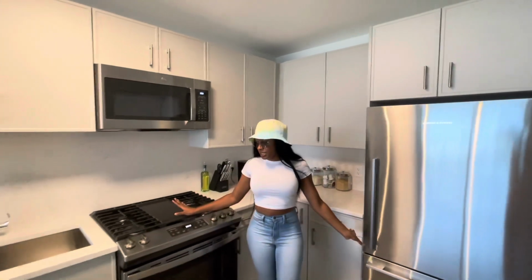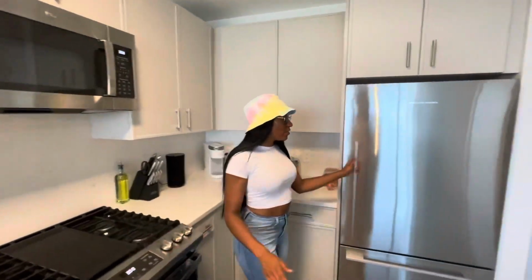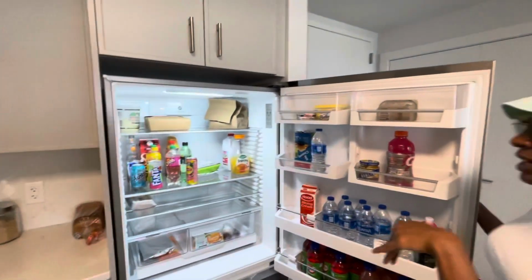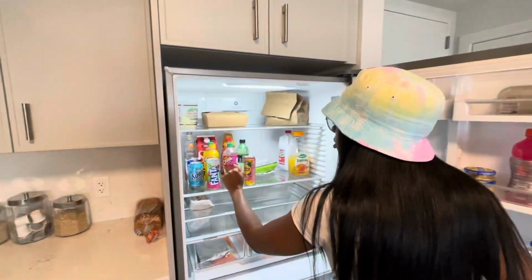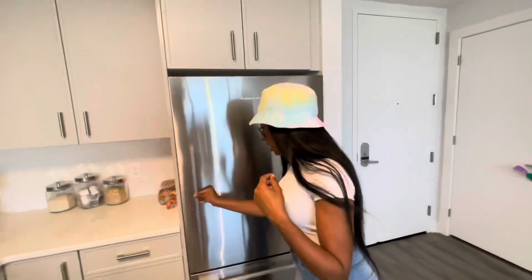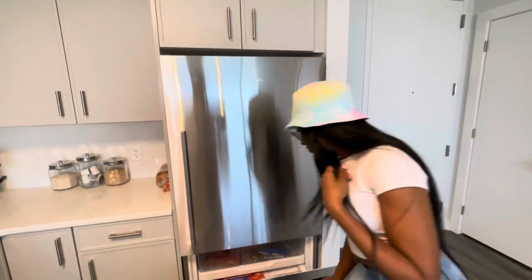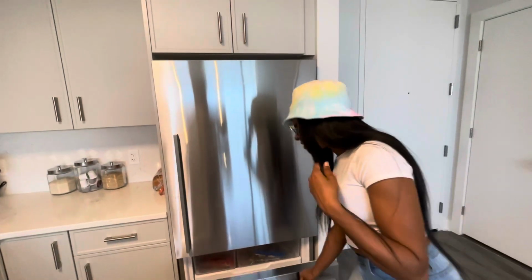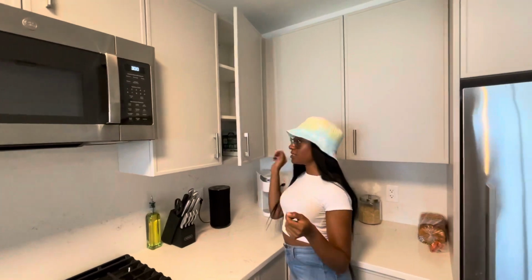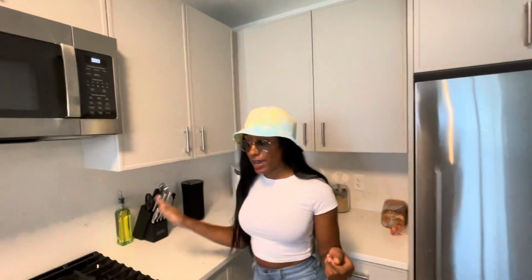Okay, this is the kitchen. We got the fridge. What's in here? We got some stuff in here, some takeout. These are drinks for the foreign taste test we're going to do, you know what I'm saying? We got the fridge pretty much stocked up, little meats and stuff. Cabinet, you know what I'm saying? That soft clothes, period. All right.